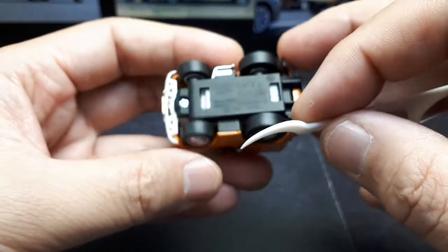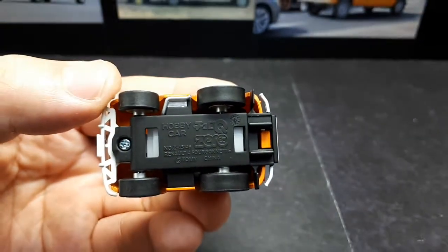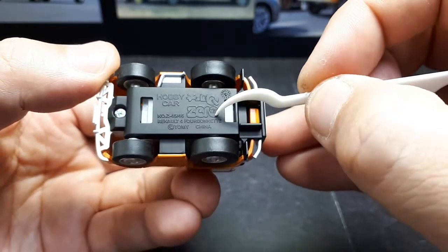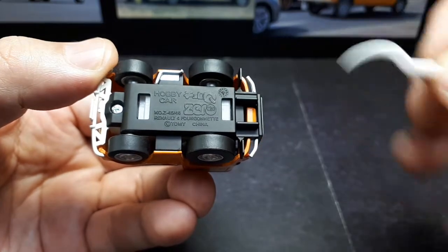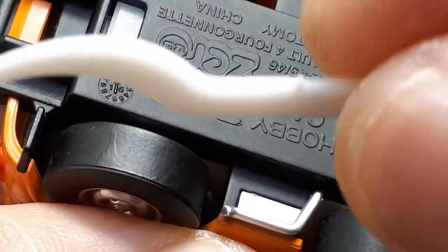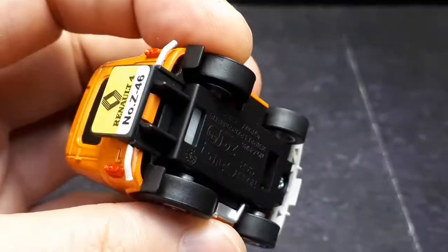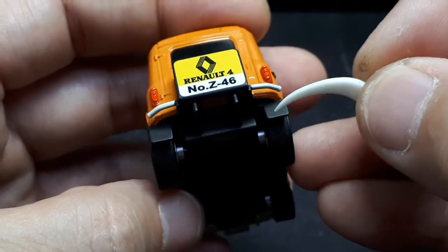Well, I guess we're on the bottom here. Oh, interesting. There's a little side exhaust. So that's unexpected. A separate piece, just painted silver. And then Fourgonette. That's how I'm pronouncing it. Production dial. It says this thing is from 2016, the 12th month of 2016. It also has mud flaps. I don't know if I recall seeing mud flaps on a Choro before.